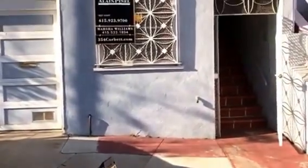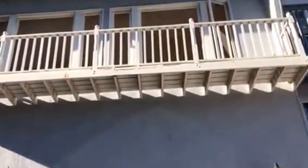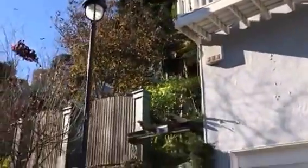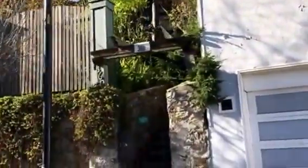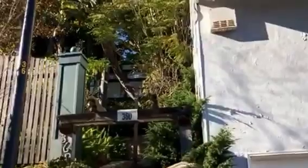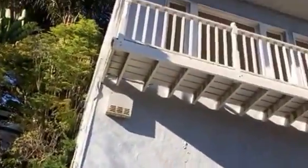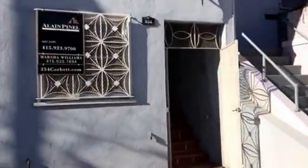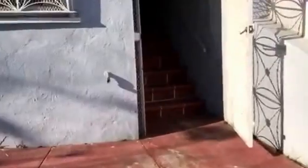Alright everybody, we're over here at 354 Corbett, listed with Marsha Williams over at Alain Pinel. It's the day of offers actually, but you never know. 360 is a cute little cottage up the top here. As I was saying to a few people, this is a pretty great property in terms of location. You're near Clayton, you're near the Castro, but you're also a little off the beaten path too.